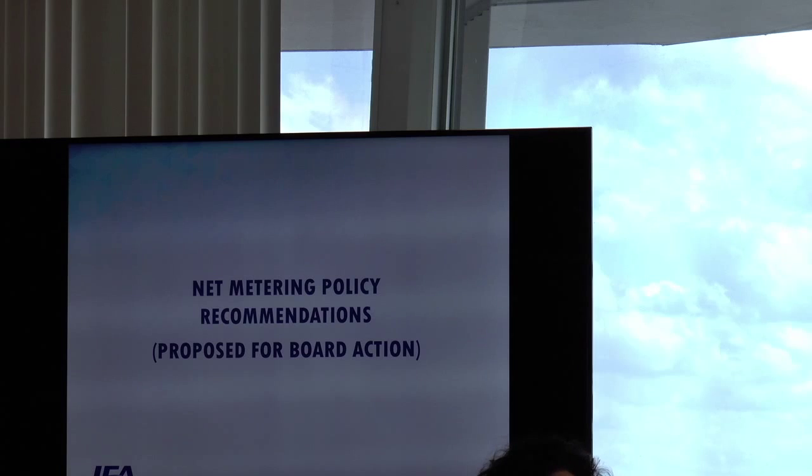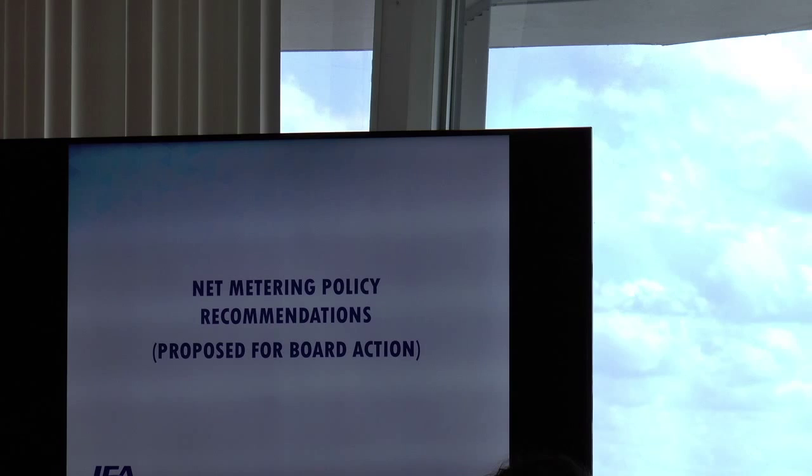Okay, the next section dives down into the net metering policy recommendations that are proposed for the board. And I'll emphasize these are policy changes. There's a reference to the net metering policy in the tariff, but changes to the policy itself require board action only, so that would be outside of the public hearing and for the April board meeting.